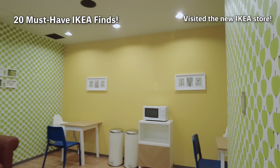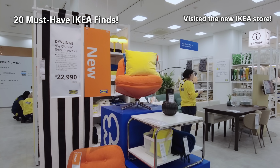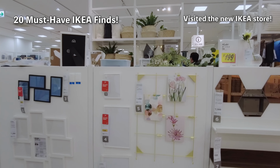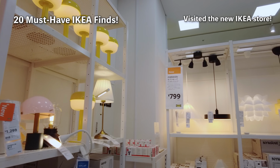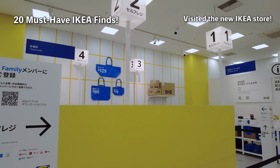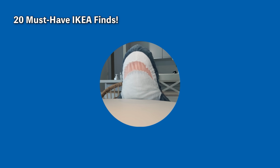They also have a parent-child rest area decked out in cute IKEA decorations. They do offer some bigger furniture as well, like seasonal items, a few dining tables, and sofas. They also have small items scattered around here and there, enough to give you some variety. Plus, if you place an online order and pick it up at this location, there's no charge for pickup. If you just want to buy one single item, it's nice to not have to pay that extra 500 yen shipping. Anyway, that's all for the new store introduction.